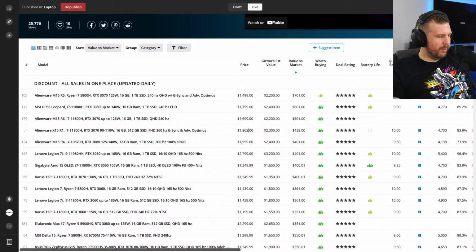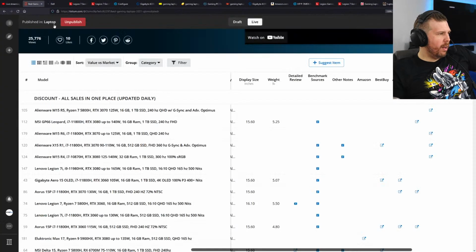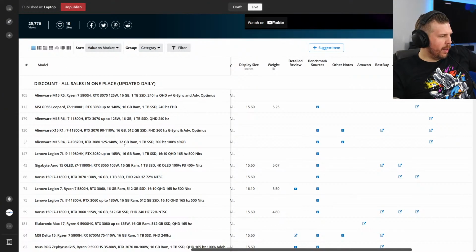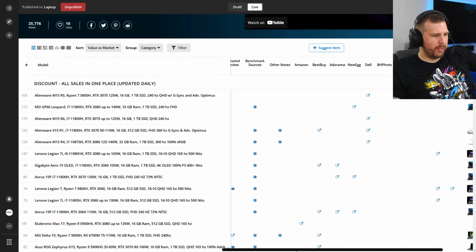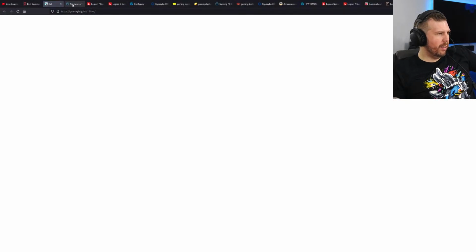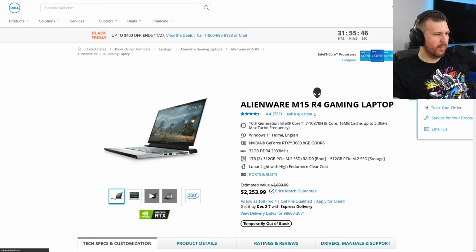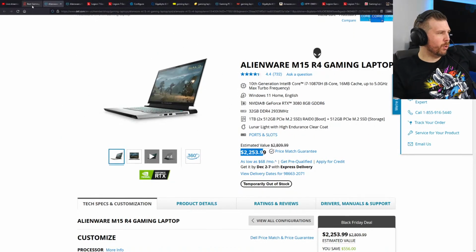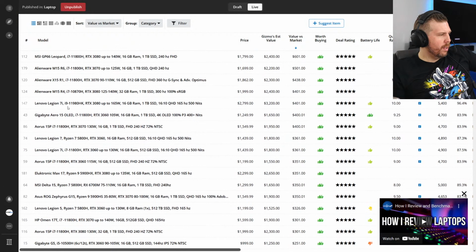Alienware X15, very nice deal here. I don't know if that one's sold out yet. Let's see if that one's sold out. And then we have the Alienware M15. A lot of deals from Alienware. $2,000 for the Alienware 15 R4. Again, I think Dell is going to sell out of all of these. So this one's still available for the X15. This one was sold out. Now it's $250 more. Legion 7i is very nice. Aero 15 OLED is very nice.